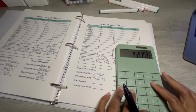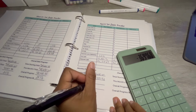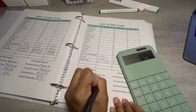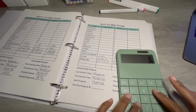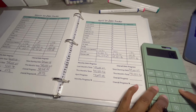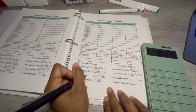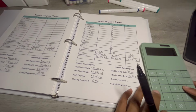So we're gonna take $49,635.60. So just April alone, this month alone, we paid off $3,697.68. And I will divide that by our beginning balance of $69,661.45. That is 5.3% this month alone.